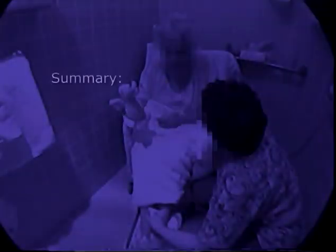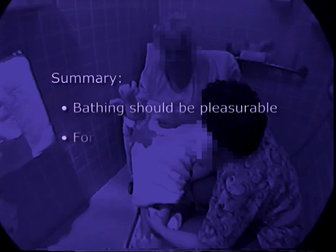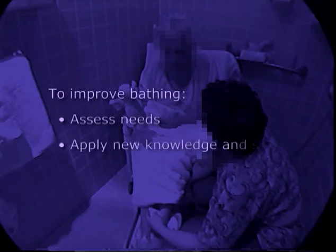To summarize, bathing should be pleasurable for people in care settings just as it is for us. If it's not pleasurable, staff need to adapt. Forced bathing is no longer acceptable practice. Instead, we need to improve the situation by assessing why there is resistance and finding out what the person needs. We can then apply all our knowledge and skill to create a unique, person-centered bathing plan.